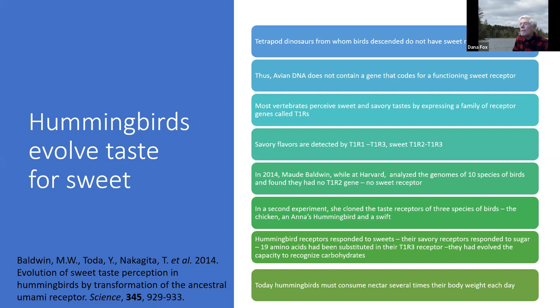Now, an interesting feature of hummingbirds was discovered. Tetrapod dinosaurs, from whom birds descended, do not have sweet receptors. Thus, all avian DNA does not contain a gene that codes for a functioning sweet receptor. Most vertebrates, though, perceive both sweet and savory tastes, and they have a family of receptor genes called T1Rs. The savory flavors are detected by the T1R1 and T1R3, the sweet by the T1R2 and T1R3. In 2014, not too long ago, Maude Baldwin, while a grad student at Harvard, analyzed the genomes of 10 species of birds and found they had no T1R2 gene, no sweet receptor.